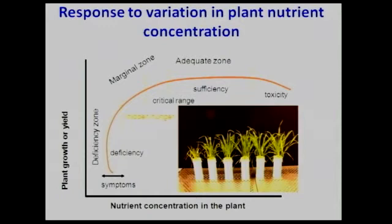relate that to either the growth or the yield. And the general response is that you get this initial rapid increase. So when the plants are showing severe deficiency, small increases in nutrient uptake will result in large increases in growth. But as you approach the optimum level, that will slow down, and there's quite a wide range of nutrient levels within the plant over which you won't get any significant change in the growth or the yield of the plant.